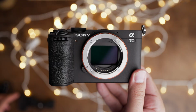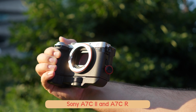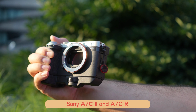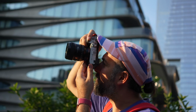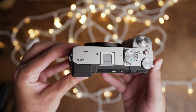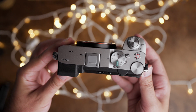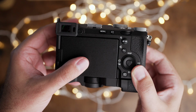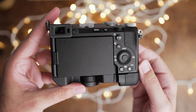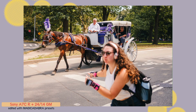Sony also introduced the A7C Mark II and A7C-R this year. Both cameras I have tested and I freaking love them. Both are full frame. A7C II is 33 megapixels just like the A7 IV, and A7C-R is 61 megapixels just like the A7R V. Those are, you can say, light versions of the A7 IV and A7R V. They're compact, they have just one card slot, they have a smaller viewfinder, worse ergonomics, there's no joystick and stuff like that. So they're just like smaller light versions, but performance wise they're as good as the big boys.